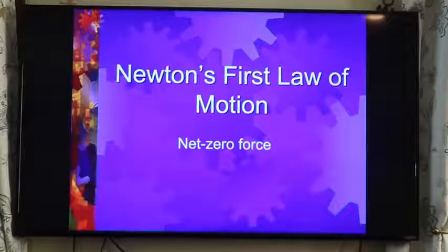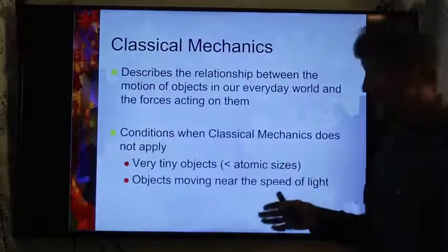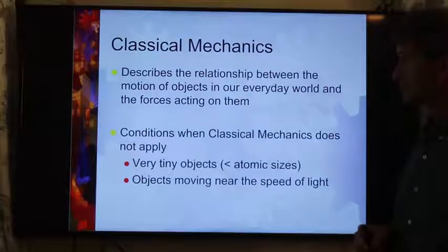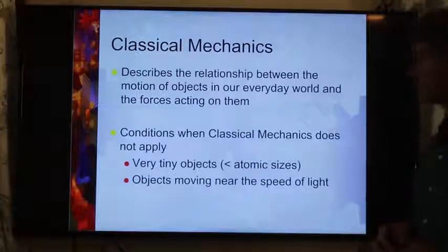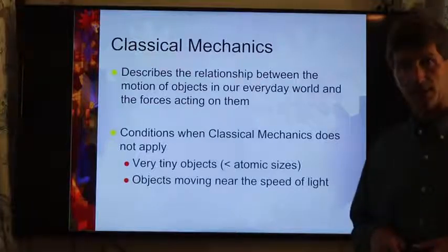Newton's first law of motion. We're going to study the field of classical mechanics, basically mechanics that was done before the 20th century, and it allows us to describe a relationship between the motion of objects and the forces that act on them.